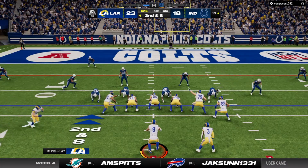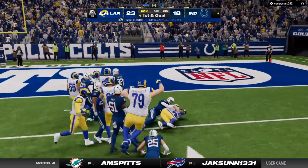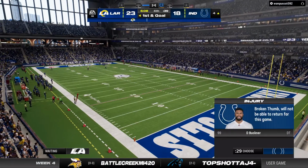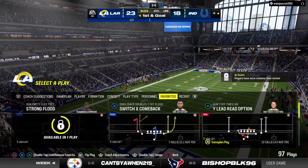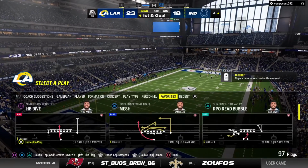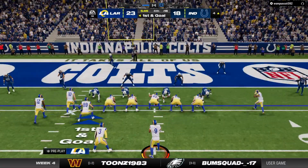And they'll send Kupp in motion right. Stafford popping this forward. It's a jet sweep. 9 yards on the play there, and it sets him up 1st and goal. And this is just a little touch pass. They send the receiver in motion, just kind of tap it forward to him. Now, it doesn't turn into a huge play, but they do pick up a first down. A nice, consistent gain.